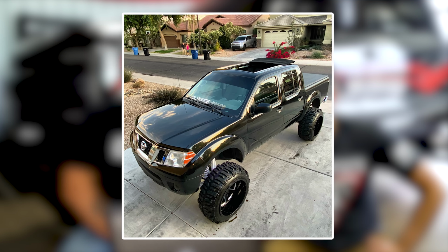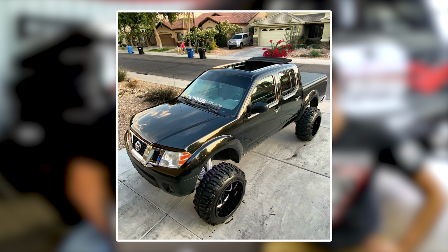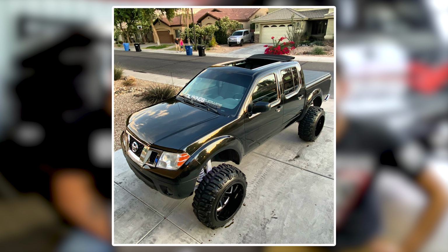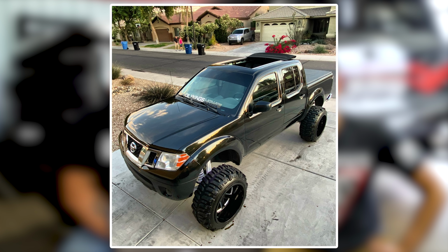Let me know. I didn't realize that these had such a huge sunroof. Oh wow. Holy cow. Is that factory? Maybe? It's gigantic. It's massive. It's the whole roof. Yeah, it's pretty huge.